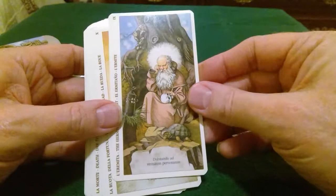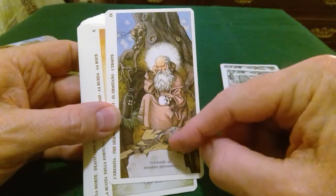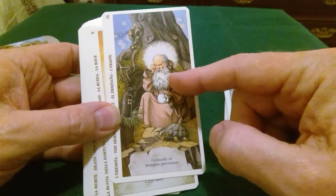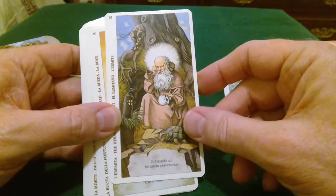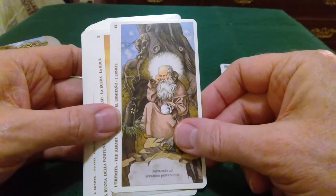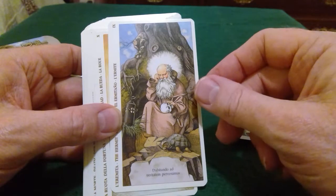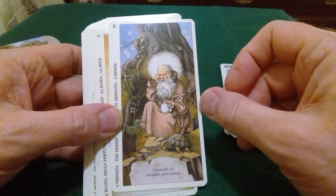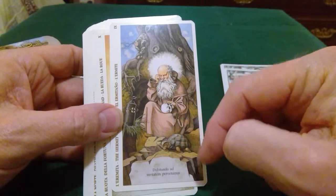The Hermit. Yeah, and Hermit is about going inside, a journey to find answers, to find your path. Sometimes the biggest journeys and the longest journeys are internal. The Hermit always has such a lonely quality to it, because it's a lonely journey, and no one can take that journey for you or really with you.